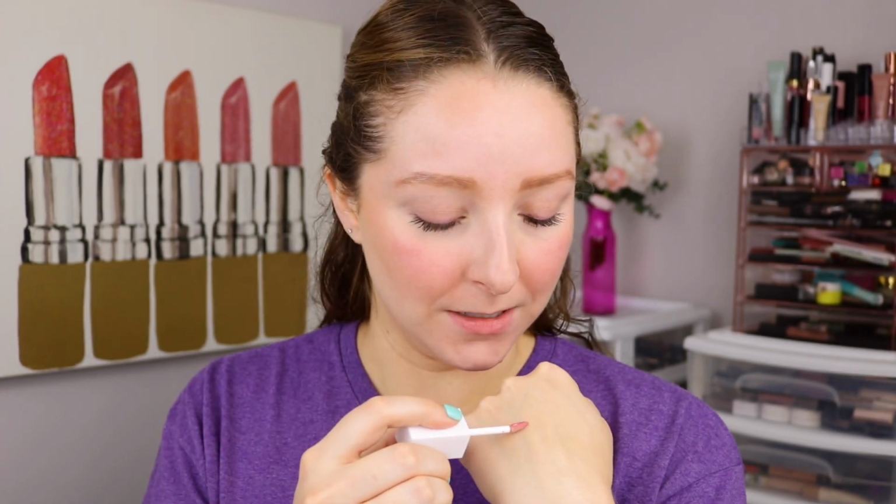So now before I apply it to my lips, I do want to see how it swatches. This looks like such a pretty color, like a peachy pink. Ooh, with a lot of shine. This looks beautiful. Okay, I'm so excited to put it on my lips.